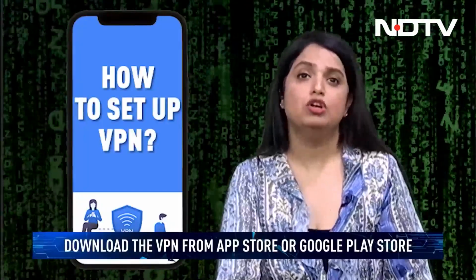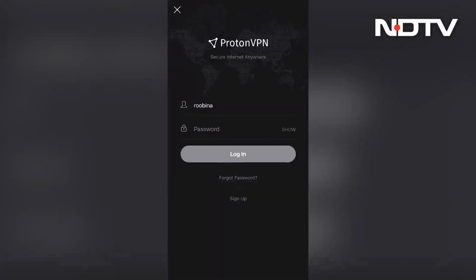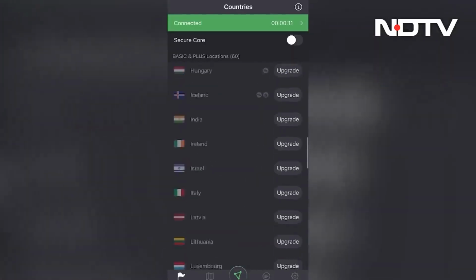Getting set up with a VPN service is easy, and there are many options on the market, some more secure than others. One of the best free options is Proton VPN. Step 1. Download the app from the App Store or Google Play Store to your iPhone or your Android device. Step 2. Sign up for a free account. The free account should be enough to get you started and gives you access to a handful of server locations.